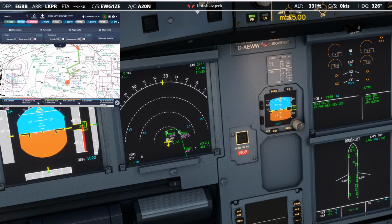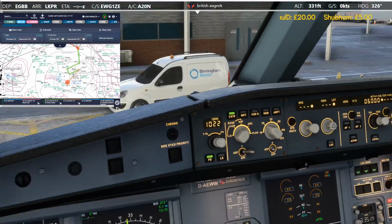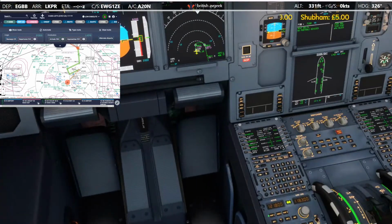The METAR at the moment in Birmingham, Echo Golf Bravo Bravo, it's 260 degrees at 9 knots, so we've actually got a crosswind. Scattered cloud 2,800 feet above the airfield, temperature 10 degrees Celsius, dew point +6, QNH 1022, which we've set in standby, and the pressure altitude there as well.